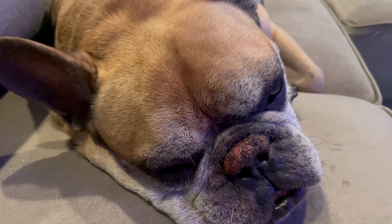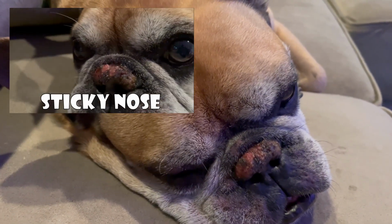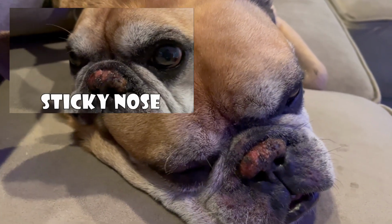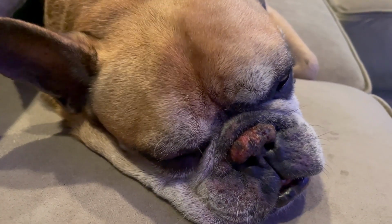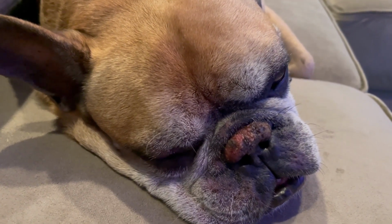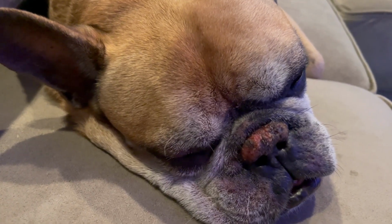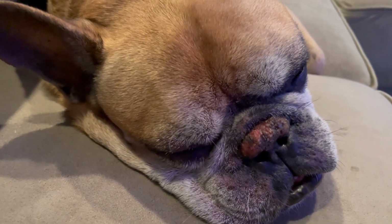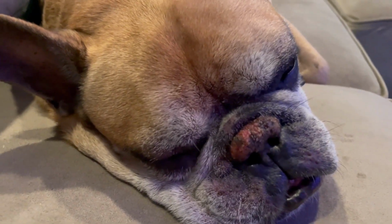One thing I wanted to point out is when you put the vitamin E on his nose, it does get kind of tacky and sticky. So I do try to Q-tip it to kind of clean off all the gunk on it. Otherwise it kind of builds up. So if you are doing this, just make sure that every now and then you scrape off some of that gunk, so it doesn't create another layer on it.